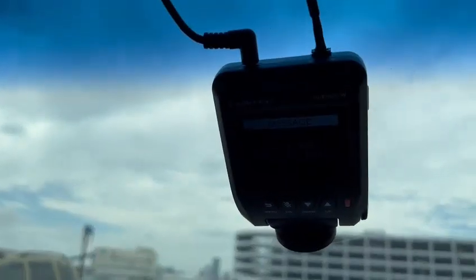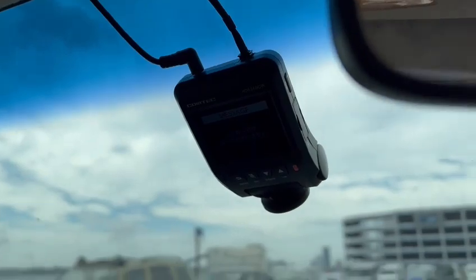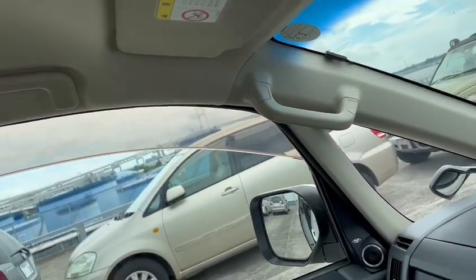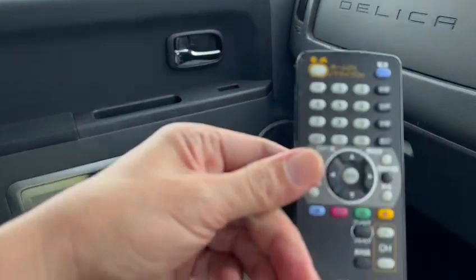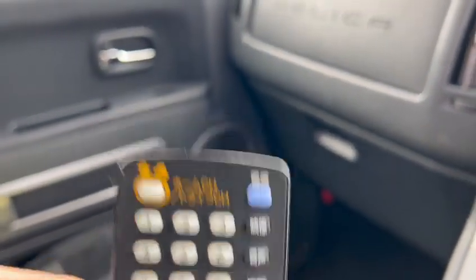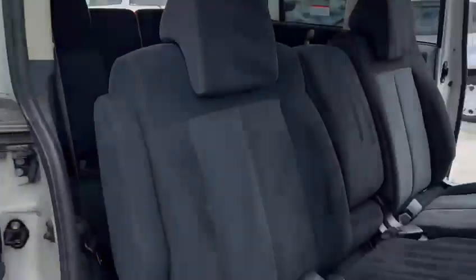It comes with aftermarket drive recorder. It comes with a flip down TV monitor. Here's the home theater. It's an 8-seater.